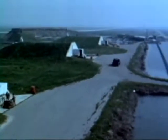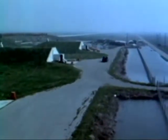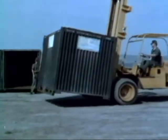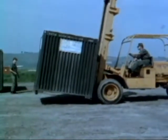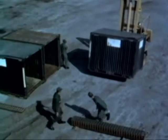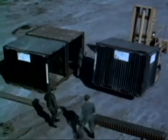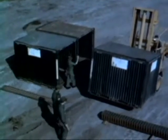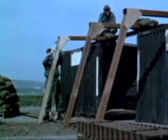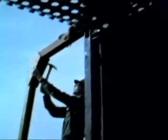More shelters were needed, and the only expedient materials at hand were quantities of disused containers and perforated steel plank. They met the basic requirement. They would house men and support a covering of sand. At the shelter sites, ground was leveled, and the containers were ranged up into a shelter nucleus. Simple wooden arches were prepared to support the PSP.